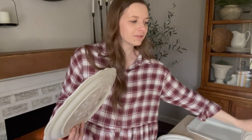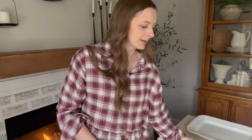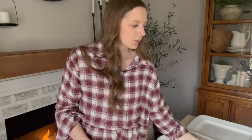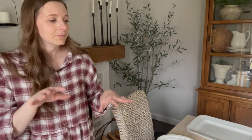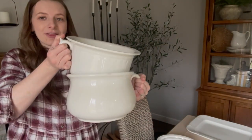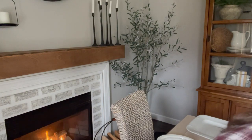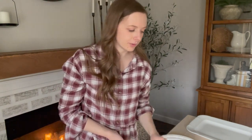And although this feels like a lot, even me taking it out of the packaging and putting it on my table, I was like, holy moly. But my plan is to really just stack all of the plates really nicely. So all of the platters will be stacked. I planned to stack these two together actually in a hutch. So once everything is stacked beautifully, it's really not gonna feel like that much.